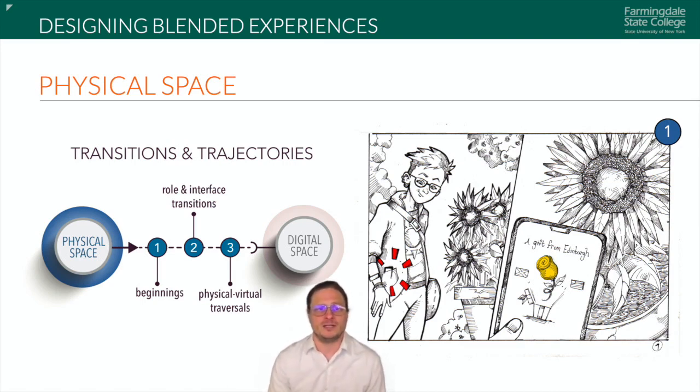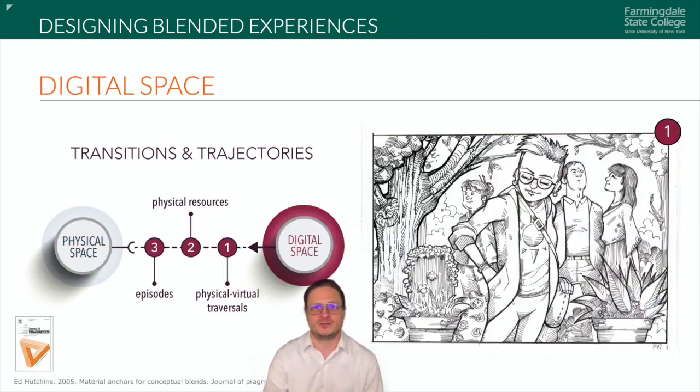In the cell on the right, you'll see that the transitions and trajectories start at the beginning. And in this story of Plant Pals, the beginning happens in the vibration of the pocket. Holly receives the notification in a subtle way, of course, not distracting from her environment, but to let her know that there's a gift from another land far away that's given to her. And this begins the transition between the physical space going into the digital space.